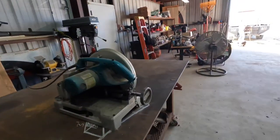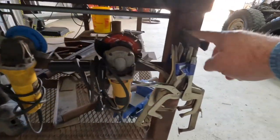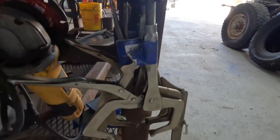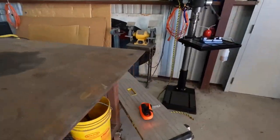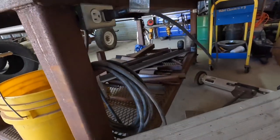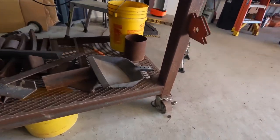Here I just ran a piece of angle iron across there, and you can hang grinders on it. This is just a little split piece of square tubing. You can stick your clamps in there. But over here, you can see it's got this big power cord. You just plug that into the wall, and then that gives all four double outlets on the corners power. So you've got power on all corners. And then, of course, it's on big metal casters, so I can roll it around anywhere in the shop when we're working on it. This is kind of where its home's going to be, I think. But we move it anytime we need to.